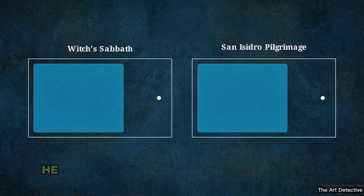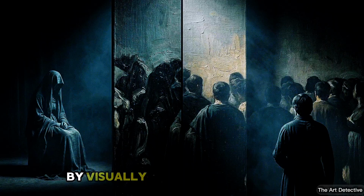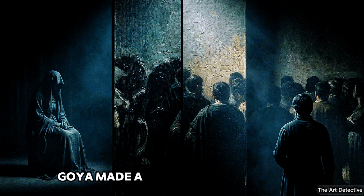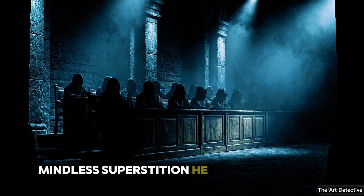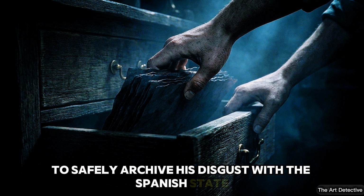In both scenes, he placed a single detached observer to the far right. By visually mirroring the occult coven and the religious procession, Goya made a silent, dangerous claim that both the Inquisition and the priesthood were simply different forms of the same mindless superstition. He used the horror genre to safely archive his disgust with the Spanish state.